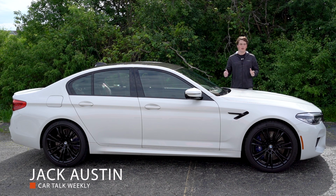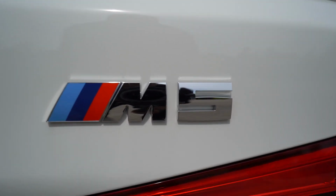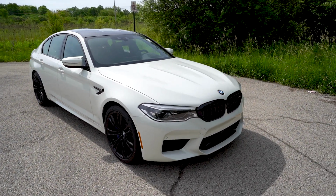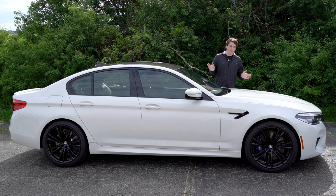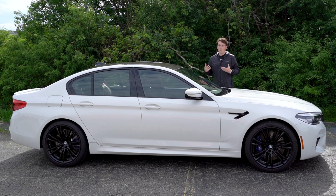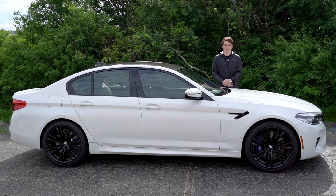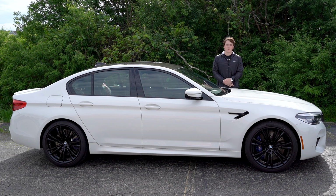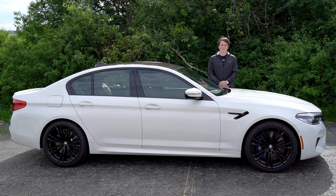Today I got a pretty cool car sitting in front of me. This is the 2020 BMW F90 M5. Now this particular M5 is an Alpine white. It's got a black interior. Looks very cool, I think. And the base M5, no options, stock is gonna come in around $103,000 MSRP, with the competition pack coming in at about $110,000 MSRP.